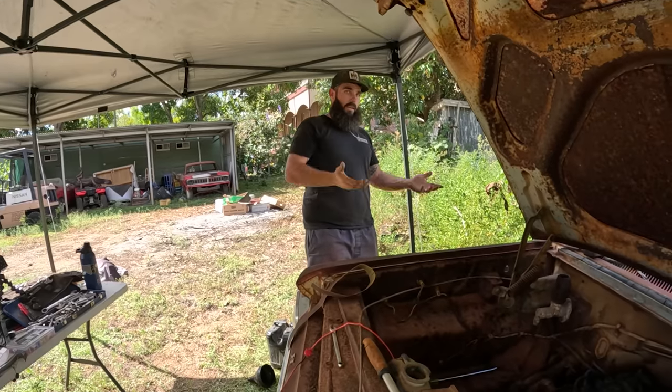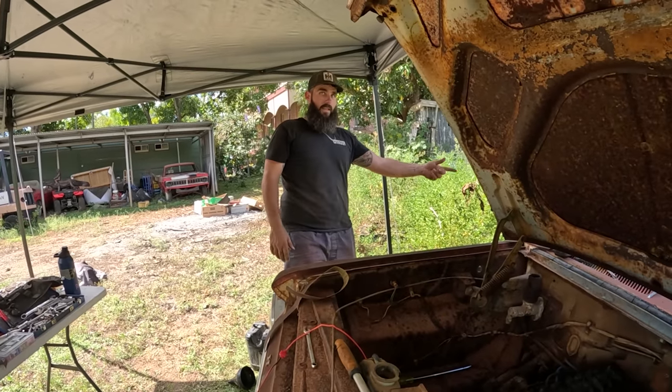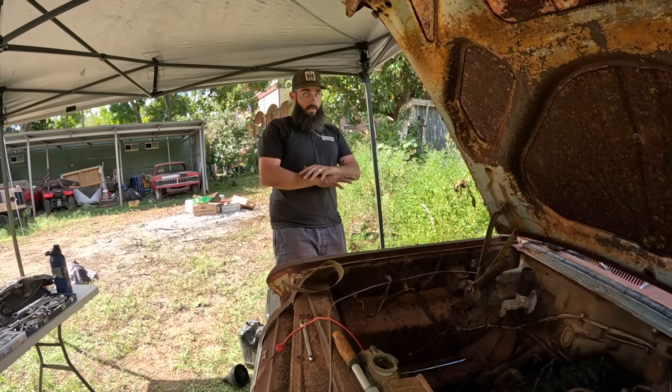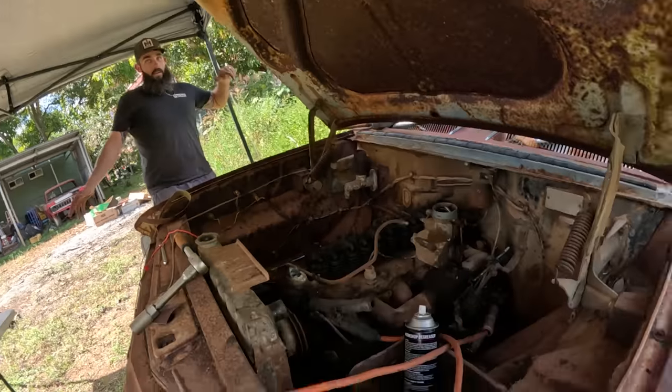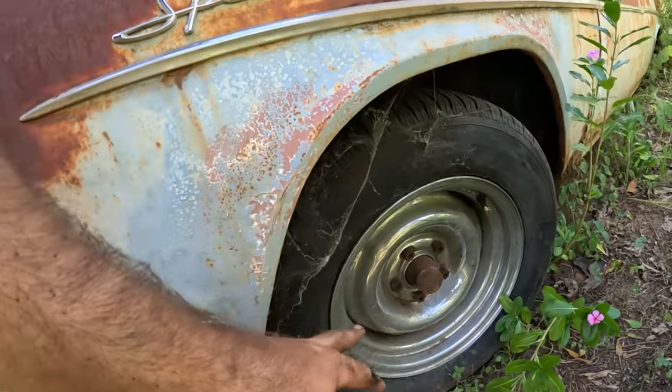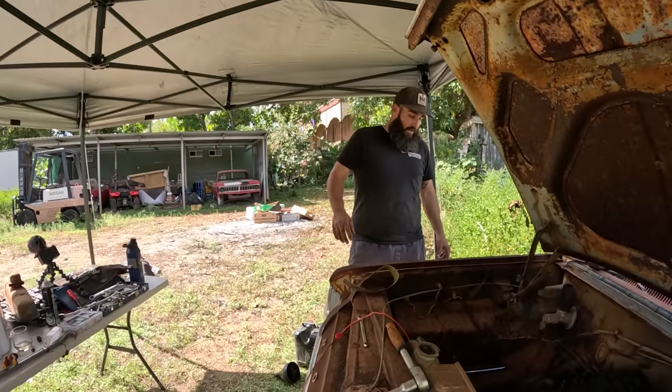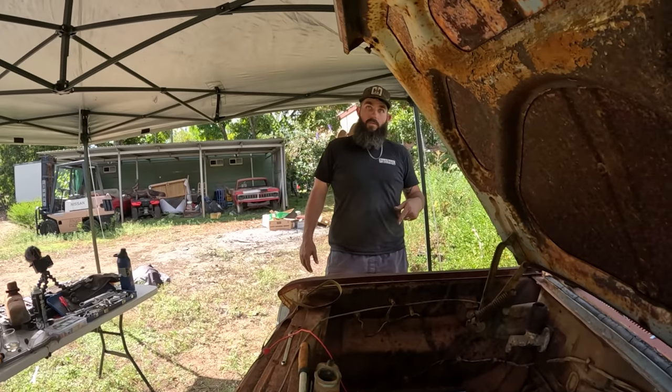Then we've got to work out how we're going to get this thing out of the dirt. And we've got to find wheels because this is early Holden pattern. The ones that are on it, I was told, are like Tirana, but they're hitting on the steering arms. So these might go on the back. We might have to find different ones for the front.